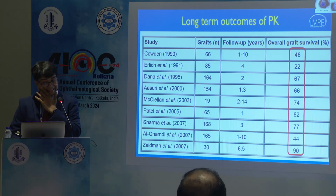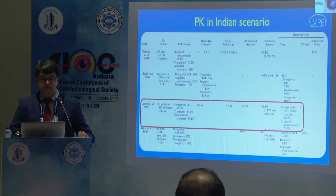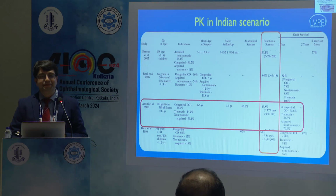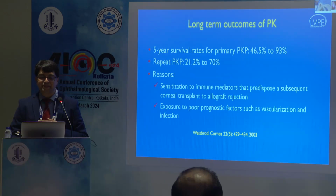Although in the last 30 years there has been an increasing number of good results with pediatric keratoplasty, way before 1970, if you look at any textbook, pediatric PK was contraindicated. And thanks to many of the pioneers, they have helped achieve a good outcome even in these children. And these are the certain complications.